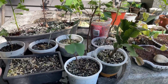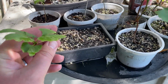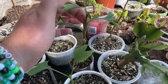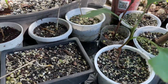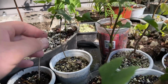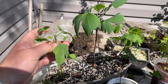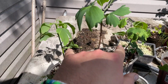Over here, we have a bunch of other little cuttings. It's a little messy back there, sorry. I was just cleaning up. Ginkgo cutting, I believe that was off of the Thirsty Boot Farms one. Dawn redwood cutting. Another little ginkgo, dawn redwood cutting. This is my Ginkgo Fest triad of trees.